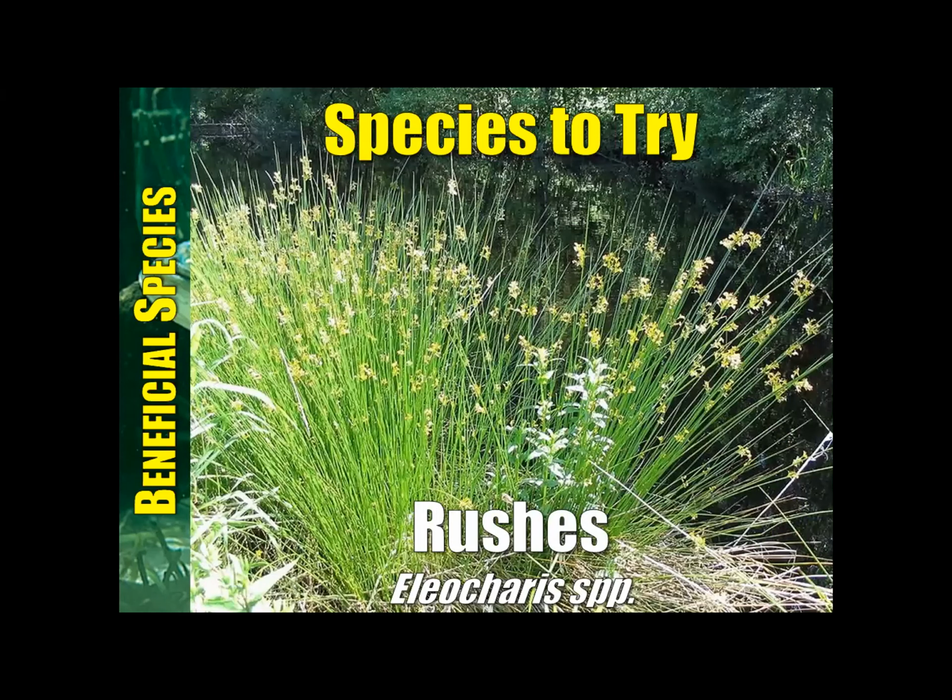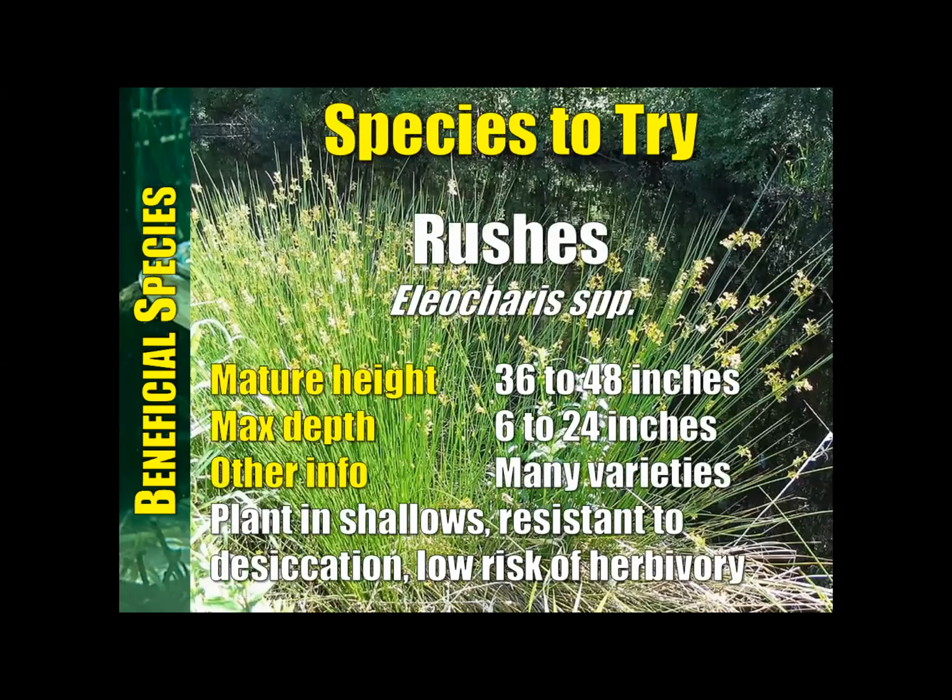Other plants that are really good at shoreline stabilization, so if you have a pond that has banks that are getting kind of worn out by waves and wind action, rushes are pretty good at stabilizing the soil and providing some wave abatement and keeping the banks from washing away. They do grow out into the water a little bit, but not very deep, maybe a foot or 2 max. They do provide some habitat to your fish, some habitat and refuge for insects and invertebrates. And they are really resistant to desiccation, so they don't dry out very easily.